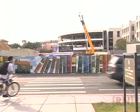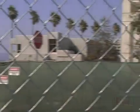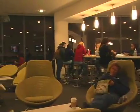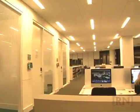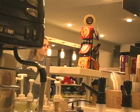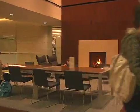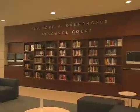After 3 years of planning and construction, students can finally enjoy the unique features. The library was created to be a cultural and academic hub on campus. It features 33 study rooms, advanced technologies, a cafe, and even a fireplace. In addition to the impressive collection of periodicals and books, the basement can hold an additional 1 million volumes.